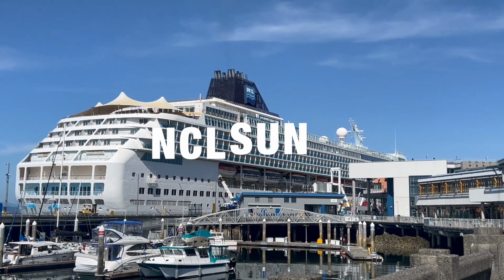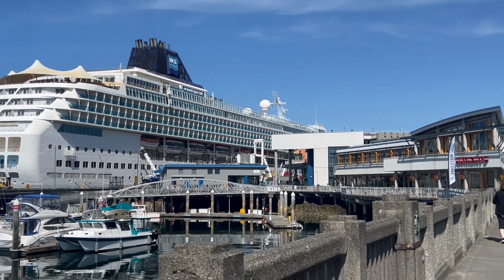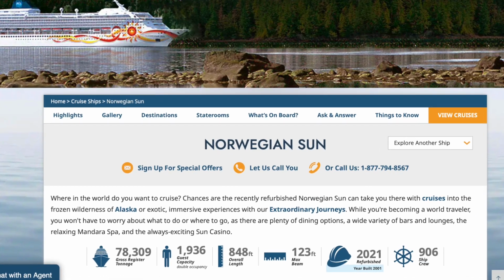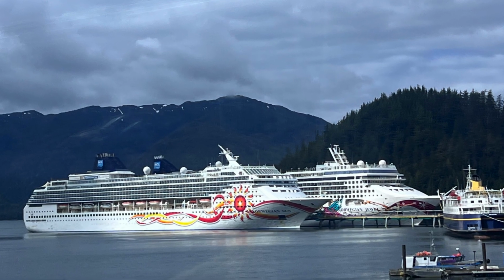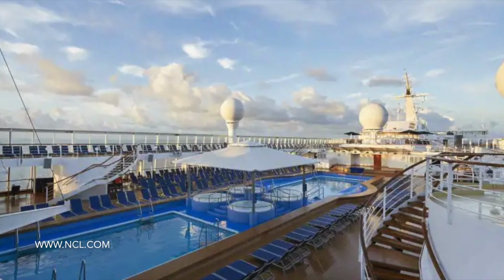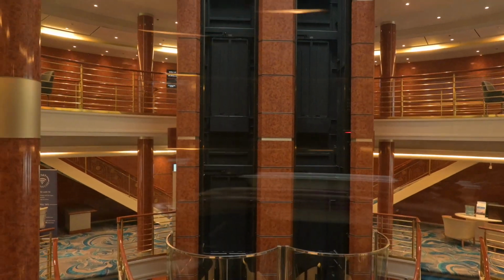Welcome to a ship tour of the Norwegian Sun. Norwegian Sun was built in 2001 and then refurbished in 2021. It has a 1,936 guest capacity and just over 900 staff members.